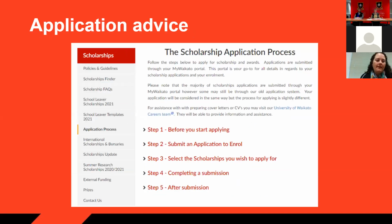browsing for scholarships, the application process. So that's a really good place to just get those steps and say, okay, how do I actually start my application for a scholarship? And these are the university's own scholarships. It's brilliant, whether you're going for a school leaver scholarship or a higher level scholarship. Please look at this advice. It'll save you lots of time.